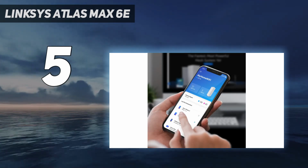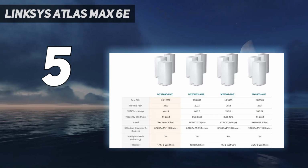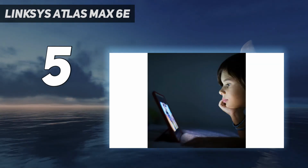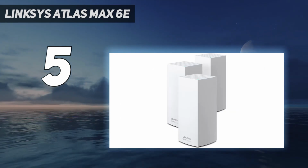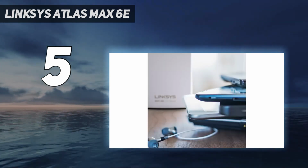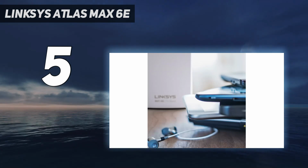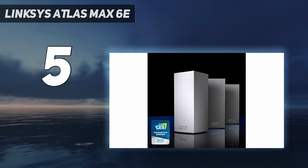Each Atlas Max 6E device has 12 amplified antennas, 1.5 gigabits per second one input port, four downstream gigabit LAN ports and a USB 3.0 port for attaching a storage device. Just as important, each unit can be configured as the host router or satellite during setup. We also like the fact that it comes with a 3-year warranty and lifetime support, which blows away the competition.